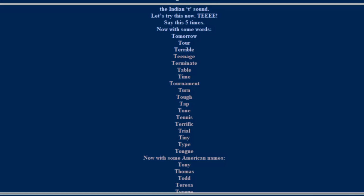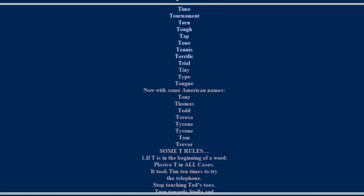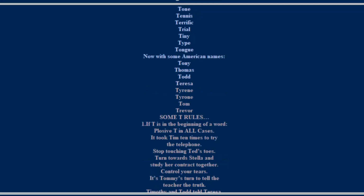Tomorrow, tour, terrible, teenage, terminate, table, time, tournament, turn, tough, tap, tone, tennis, terrific, trial, tiny, tight, tongue. Now with some American names. Tony, Thomas, Todd, Teresa, Tyrene, Tyrone, Tom, Trevor.